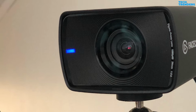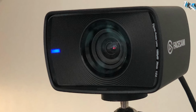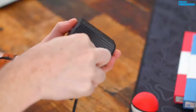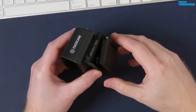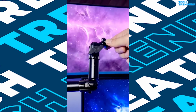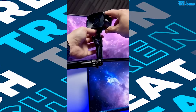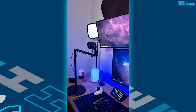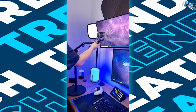On the left is an LED indicator that, when turned on, glows blue. Meanwhile, the USB Type-C power port is on the back, while the mount connector is on the underside of the FaceCam. You can use the L-shaped clamp to mount the webcam to a monitor. The first section of the L can move up to 90 degrees, while the second can move up to 180 degrees.